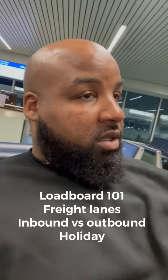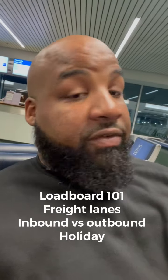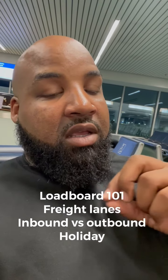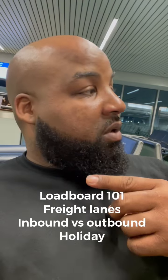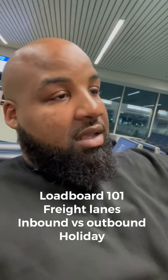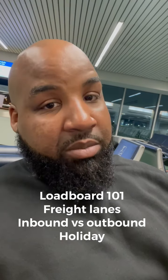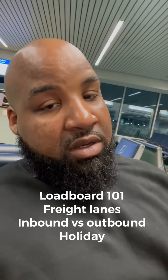And a couple more things about using the load board. You have to understand the freight lanes. You got an inbound rate and an outbound rate. I always like to count it as fuel and profit. One way will give you fuel, one way will give you your profit. Say, for instance, if you live in Baltimore and you're driving to the Northeast, if you're getting 1,200, 1,600, 1,800, 2,000 to go up, that's your profit. When you come back, you may only get $1,000.